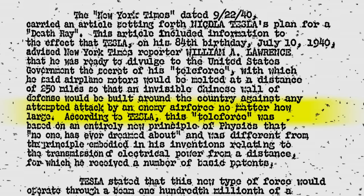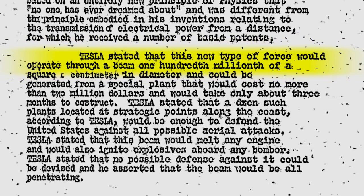According to Tesla, this teleforce was based on an entirely new principle of physics that no one had ever dreamed about, and was different from the principle embodied in his inventions relating to the transmission of electrical power from a distance. Tesla stated that this new type of force would operate through a beam 100 millionth of a square centimeter in diameter and could be generated from a special plant that could cost no more than $2 million and would take only about 3 months to construct. Tesla stated that a dozen such plants located at strategic points along the coast would be enough to defend the United States against all possible aerial attacks.